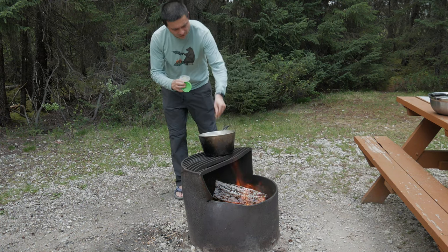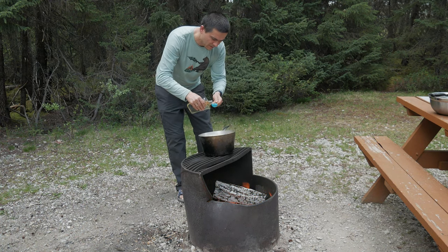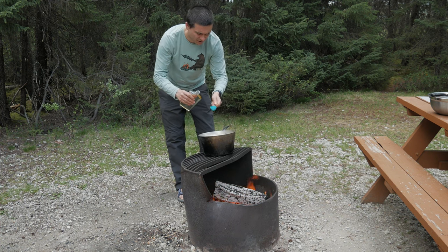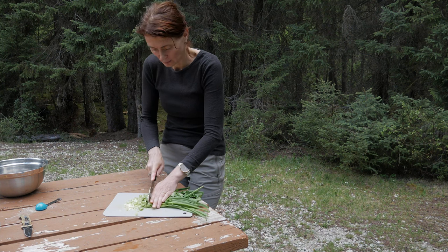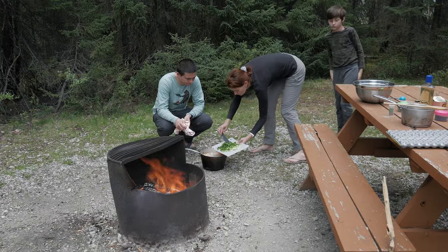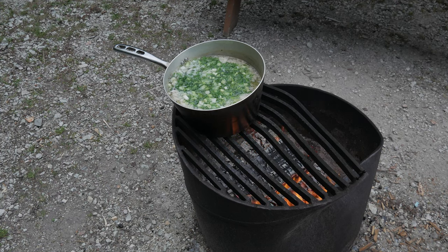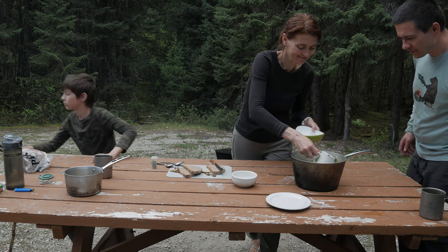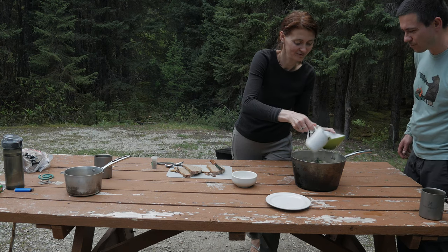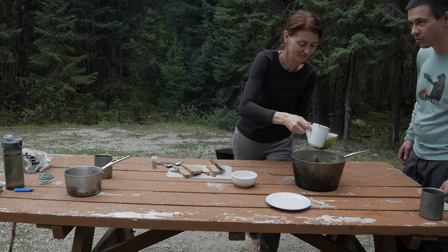Bay leaves. Freshly caught fish, Maiska. Maxim, freshly caught fish.